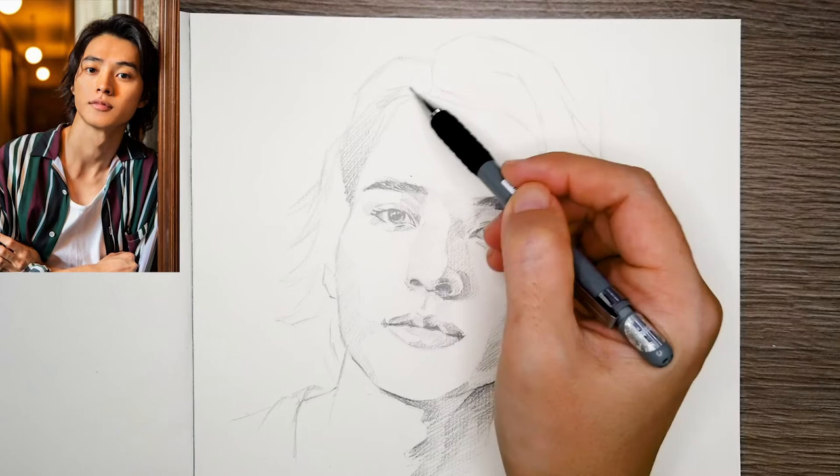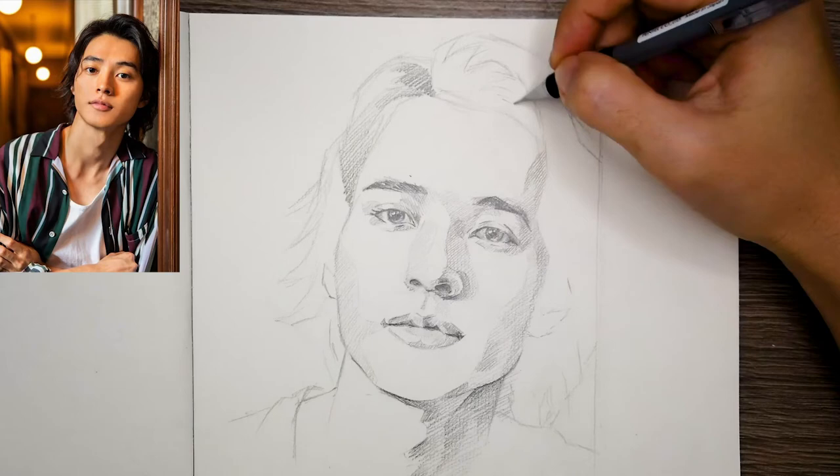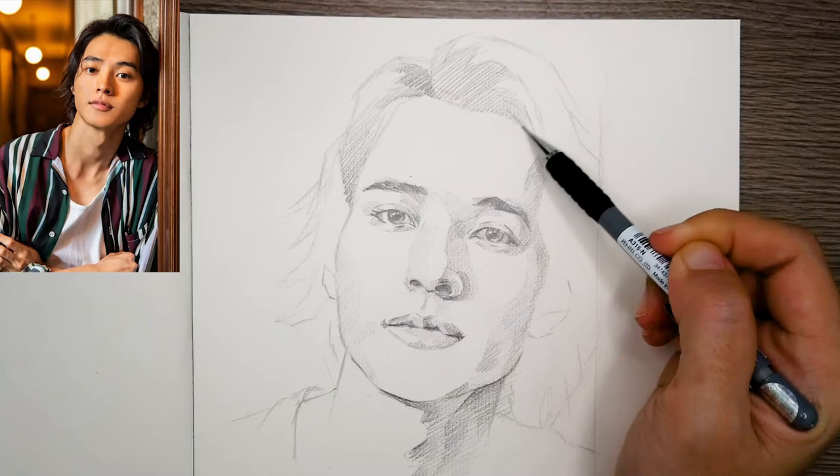I like to keep the hair really simple with just some dark shapes like this. I will add just a few hair strands later to create the texture of the hair.